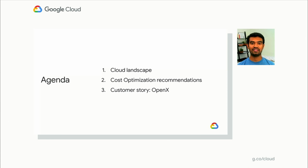Later in the presentation, we will have the opportunity to hear from one of our favorite black belt customers, OpenX, who is very well versed in cost optimization as a practice. Scott will tell us a bit about their experience on how they optimize their cost on Google Cloud.